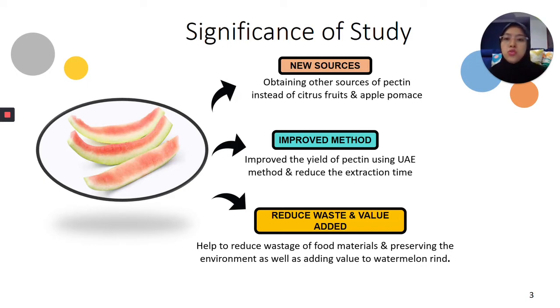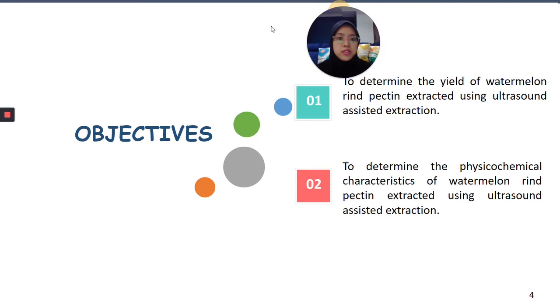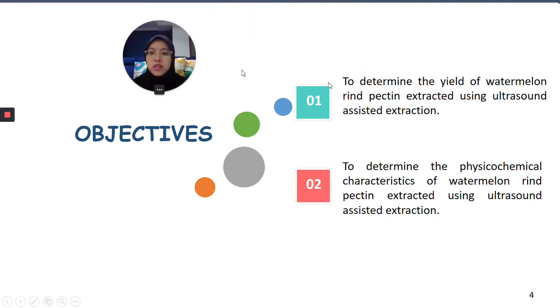So what are the objectives? The first one is to determine the yield of watermelon rind pectin extracted using ultrasound-assisted extraction. And secondly, to determine the physical-chemical characteristics of watermelon rind pectin extracted using UAE.